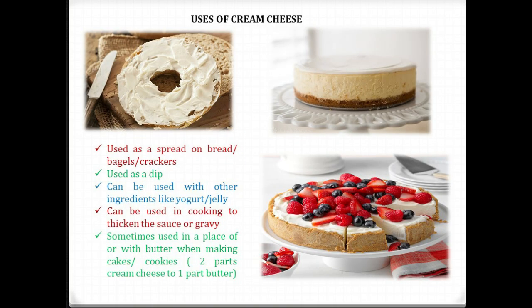So what is cream cheese used for? It can be used as a spread on bread, bagels or crackers. It can be used as a dip. It can be used with other ingredients like yogurt or jelly, or you can add herbs and make something just like garlic butter. You can make different herb varieties with cream cheese. It can even be used in cooking to thicken sauce or gravy. Sometimes it is used in place of butter in making cookies or cake. If you don't want to use butter, you can use two parts of cream cheese instead of one part of butter. So it has very flexible properties and different uses.